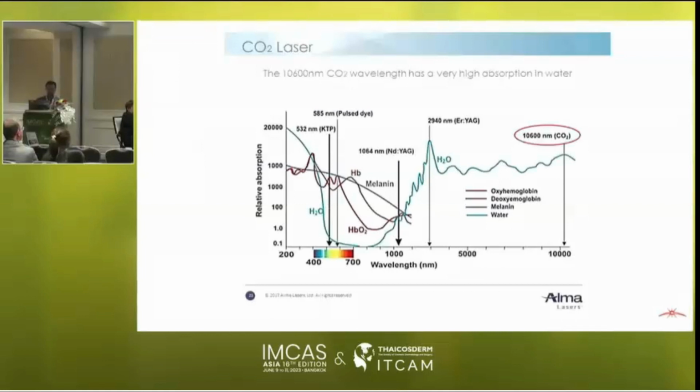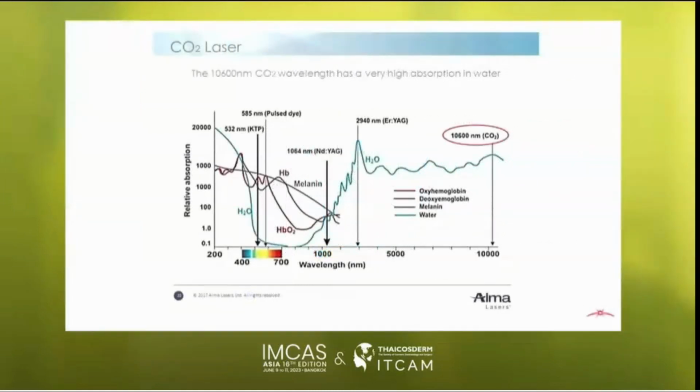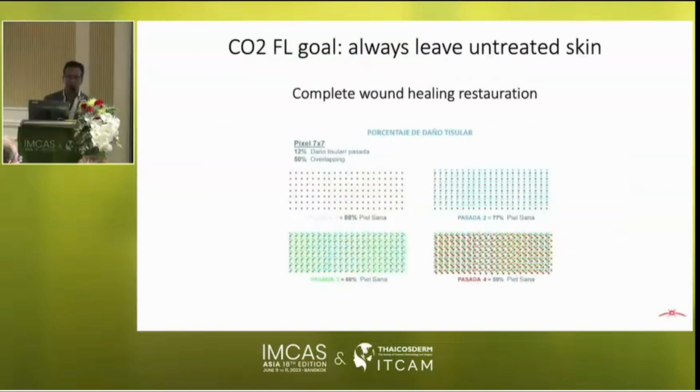I use a CO2 laser, 10,600 nanometers, complete affinity with water. Compared with other ablative lasers, the CO2 obtains a great coagulation effect. That's why I obtain not only ablation, I can reach all the layers of skin to get improved.